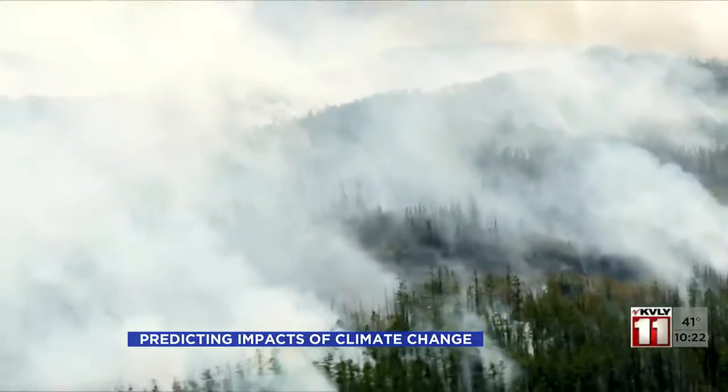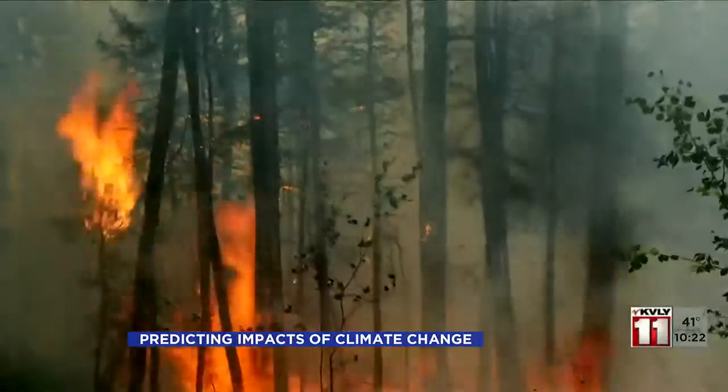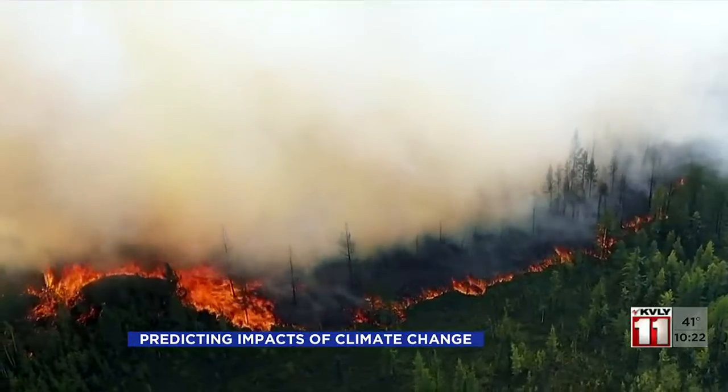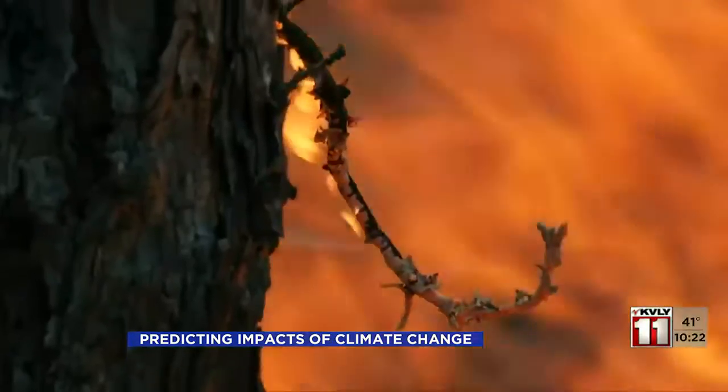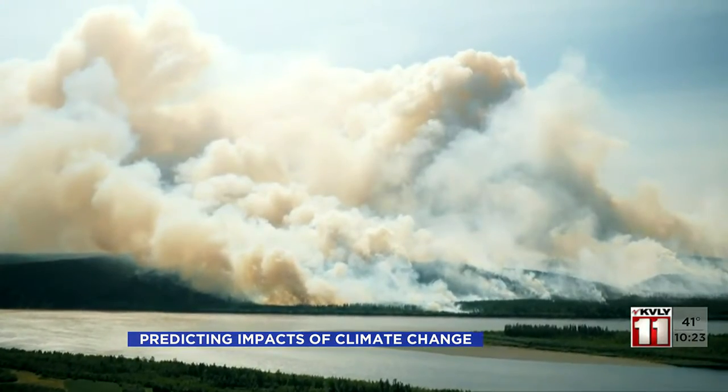These drier northern forests are now more prone to wildfires. Record-breaking blazes tore through the boreal forests of Siberia in the past 2 years, charring millions of acres and spewing record amounts of carbon dioxide into the sky.